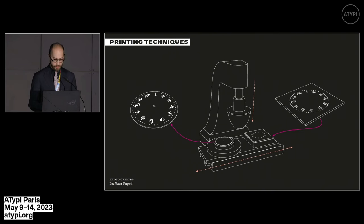Painting was used on dials. However, as production numbers increased, a technique known as pad printing became dominant. Pad printing makes use of four main components: a vertically sliding, flexible printing pad, a horizontally sliding bed, a printing plate known as a cliche, and the watch or clock dial to be printed.